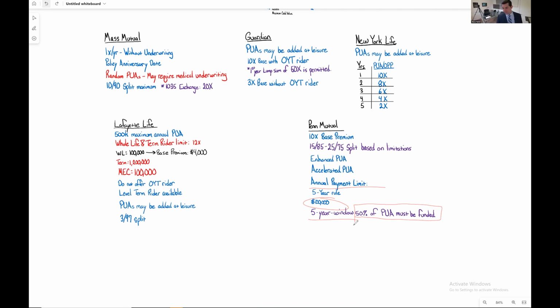So as an example, if you're approved for $100K in total annual PUA payments, over 5 years, Penn Mutual will want to see a total of $50,000, 50% of 1 year's maximum PUA payment paid in over 5 years, which would be an average of $10K per year over 5 years. So it's a low amount, but I do want that awareness.